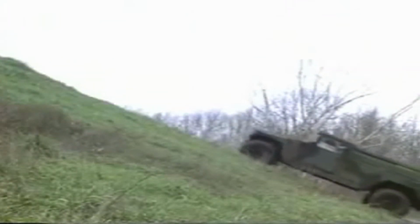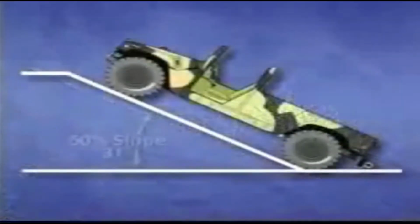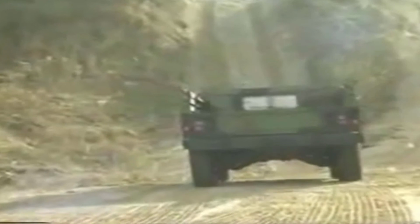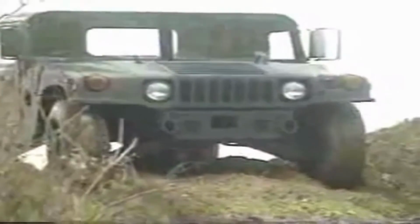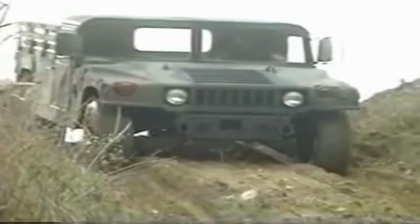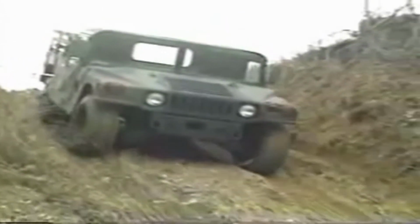The Humvee is also capable of negotiating some fairly steep slopes, both up and down. It can navigate a slope grade up to a maximum of 60%, or about 31 degrees. Another important point to remember is that if you're not sure of the grade severity, loose or slippery surfaces will reduce the vehicle's ability to negotiate the grade. When coming to the top of a hill, be sure to slow down and prepare to stop if necessary. There may be a steep drop or other potentially dangerous conditions ahead. Don't drive blind. Use good driving sense and avoid serious problems before they happen.